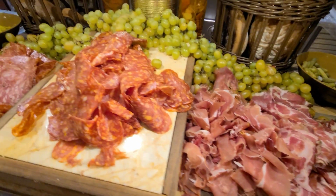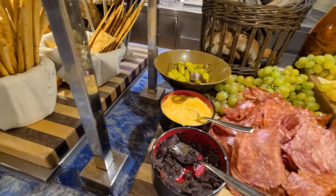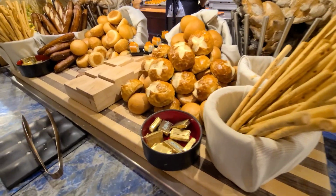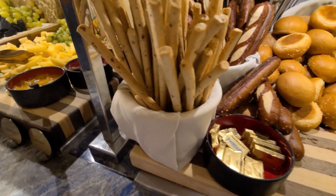Next up is the charcuterie station. Of course, I always say I don't go to buffets to snack, so I did kind of skip over all of this. There were so many amazing high-end items at this buffet, but I am showing it to you here. There's cheese and everything. Let's move right on.